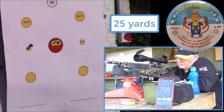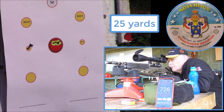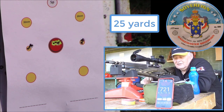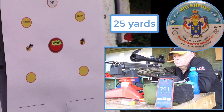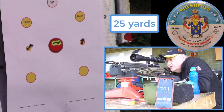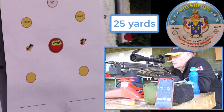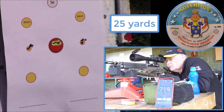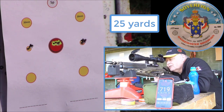So I'm going to go for the 10mm dot on the right. I've really got used to these Daystate electronic rifles now. This trigger's so smooth. Obviously it's a normal trigger, but the release is electronic. Get a flyer. When you say it's a bit of a flyer and it's still all inside a 10mm group, that's not too bad.